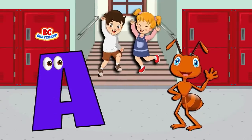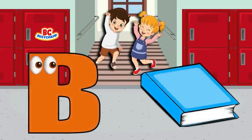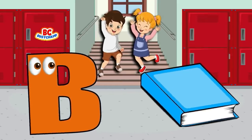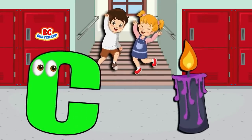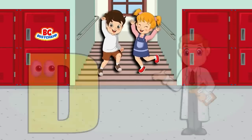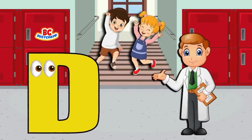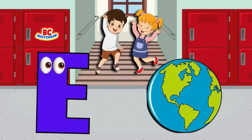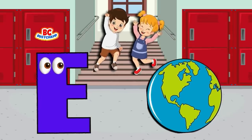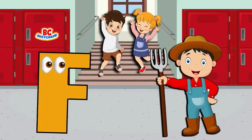A. Ant. A small ant. B. Book. A blue book. C. Candle. A grey candle. D. Doctor. A decent doctor. E. Earth. A round earth. F. Farmer. A cute farmer.